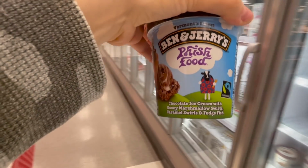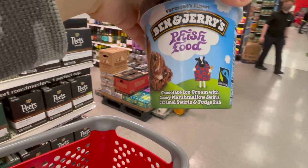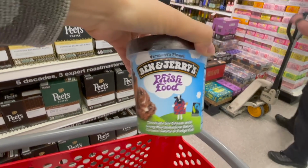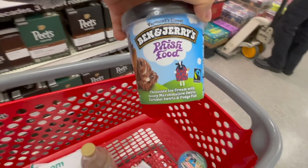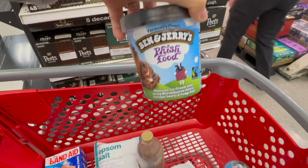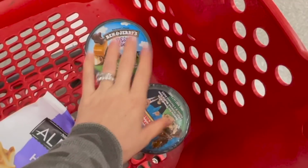The fish food was one of my favorites too before I went completely dairy free, but it's chocolate ice cream with gooey marshmallow swirls, caramel swirls, and fudge fish. You guys know that he has a ton of allergies, but sometimes he just doesn't give a crap about them and he eats whatever he wants.